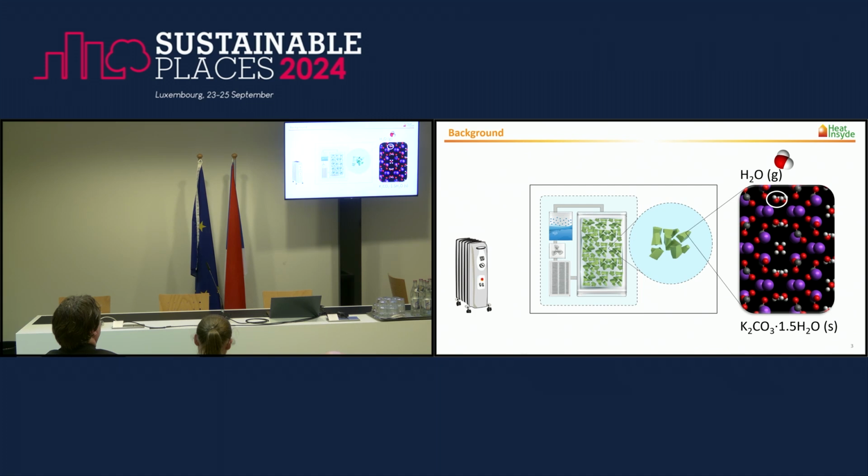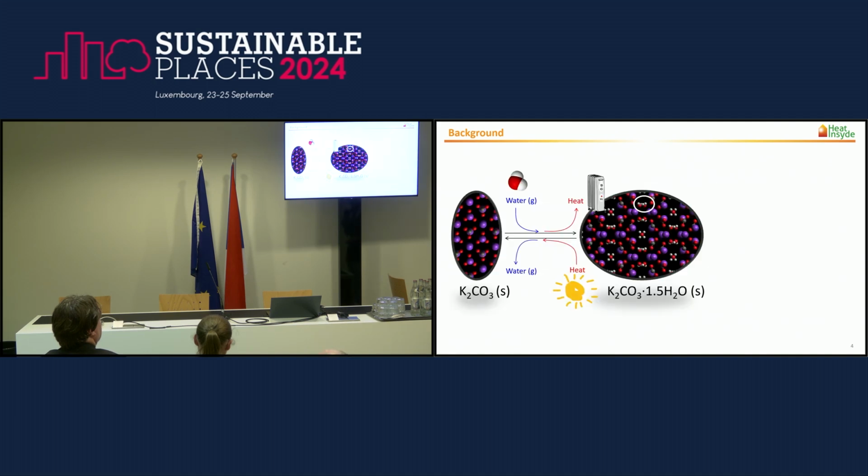Let's first start with the background. Julia already said a few things about that. If you look to the device, this is a schematic picture, you'll see it more today. But in the heart of the system, there is a material. I hope you can all see it. And if you really zoom in onto the material, what you will see is a bunch of atoms. And the key thing is the water molecule in there. It's a salt. You might know salt as kitchen salt, but salt is a general class. And water is doing the job. And it works a bit like this.